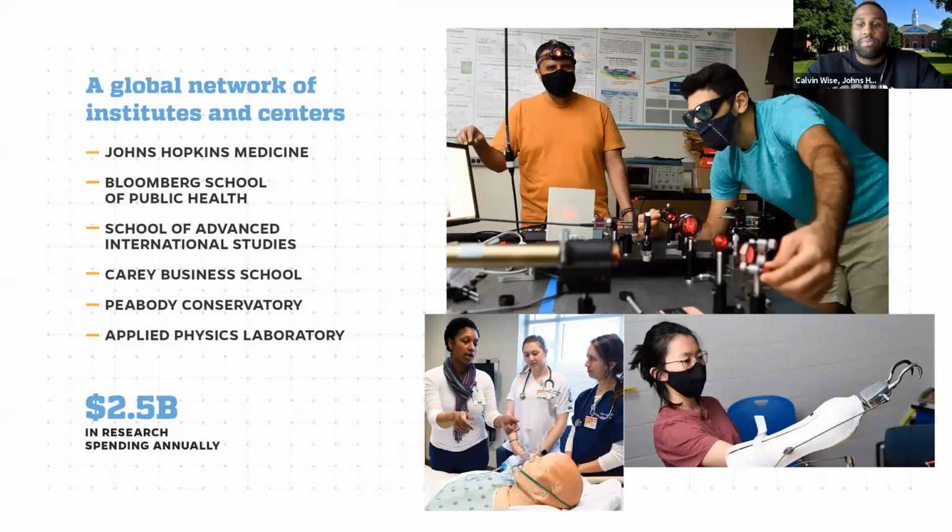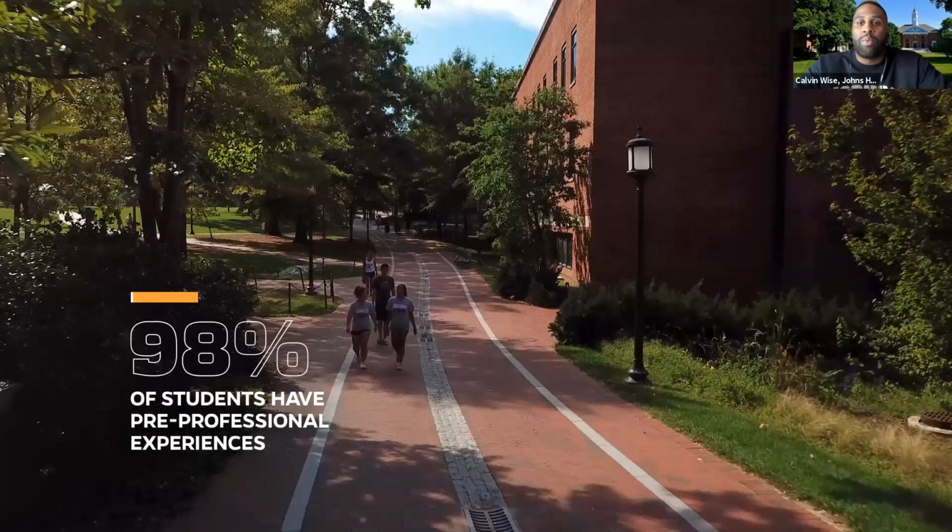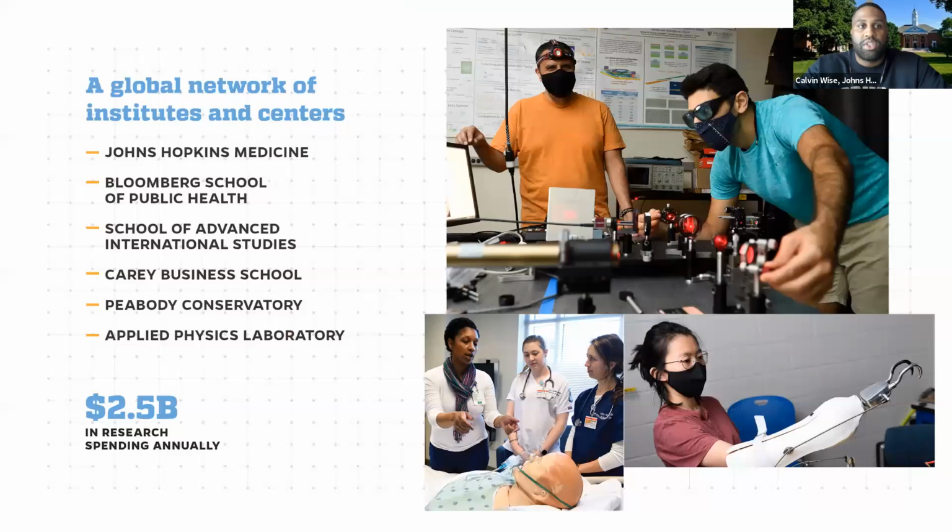98% of our students have some type of pre-professional experience, whether that is research or internships, here on campus or throughout the Hopkins network. Hopkins is actually the largest employer in Baltimore and one of the largest employers in the state. So we have a lot of connections through our network as well as through the DC, Maryland, and Virginia area. But we like to couple that in-classroom interdisciplinary experience with hands-on research and internships.